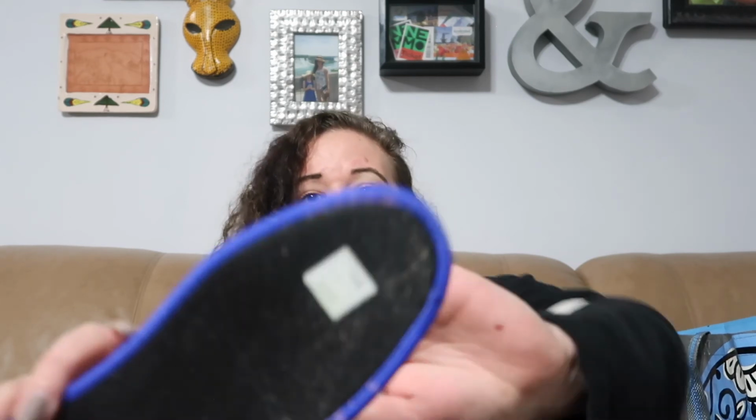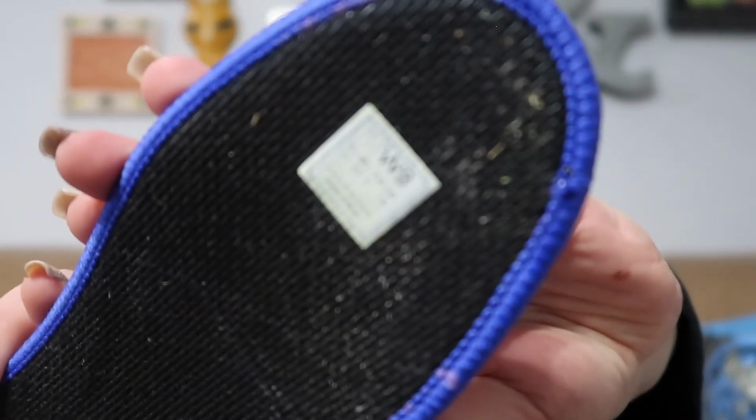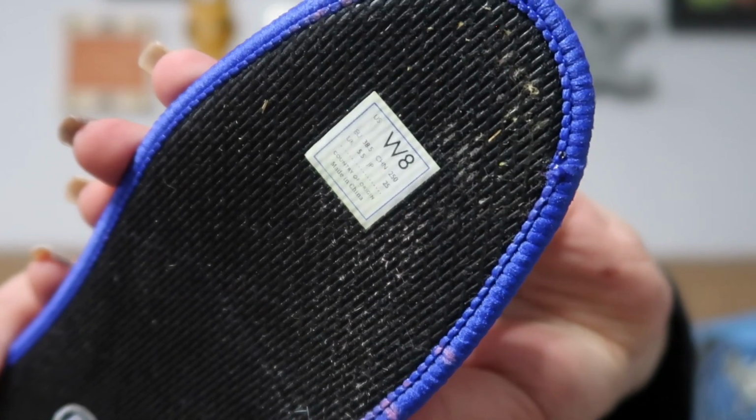So here are the insoles. The insoles are a little grubby too, so like I said, they'll just go in the wash. But here is the sticker on the back. Women's 8, made in China. Definitely keep your eye out on the insoles. That's usually how I tell if they're authentic or not. If you see made in USA, they are fake. There are other tells as well, but that's like the main one that I know of.